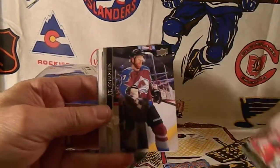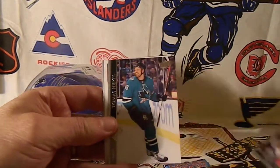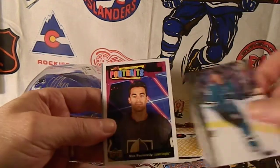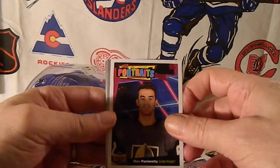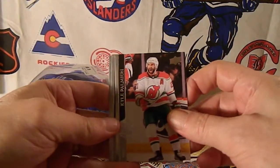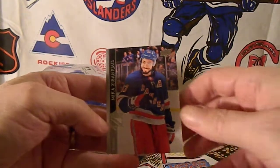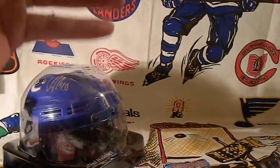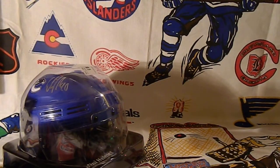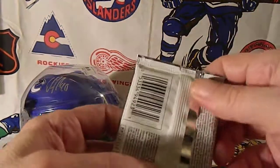Sergei Bobrovsky, JT Compher, Phil Kessel. Portraits of Max Pacioretty, Kyle Palmieri, JT Miller, and Mika Zibanejad. I can definitely see I'm going to have to readjust my light. All right.